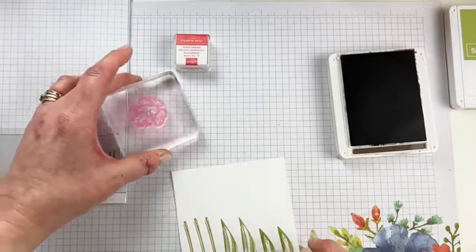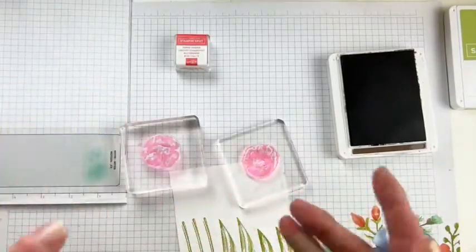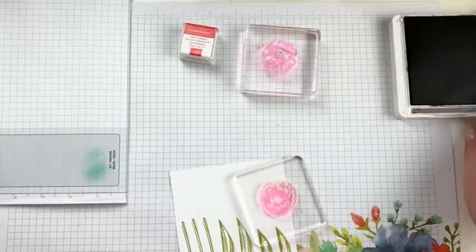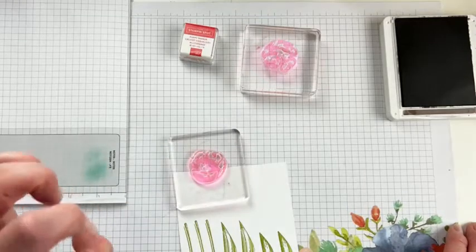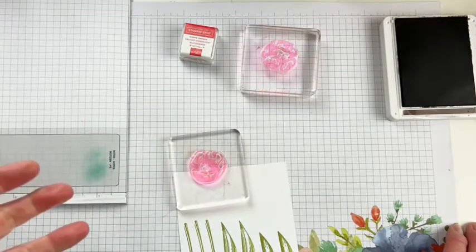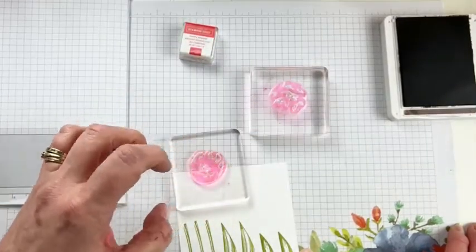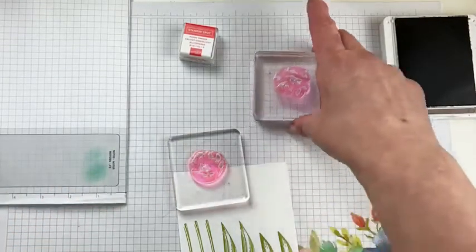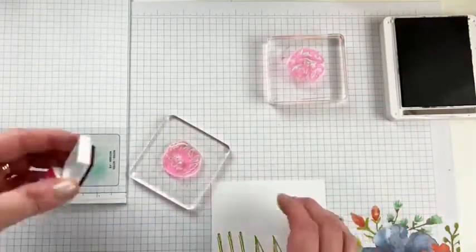So with these tulips, there are two different stamps. There's a filler stamp and then an outline stamp. Now, I find this is really a matter of preference. I like to start with the outline stamp and then do the filler to fill in. Some people like to use the more solid image and then do the outline. I just found that it was a little bit easier for me to line it up when I did the stronger ink color. So I'm going to do these in Poppy Parade.